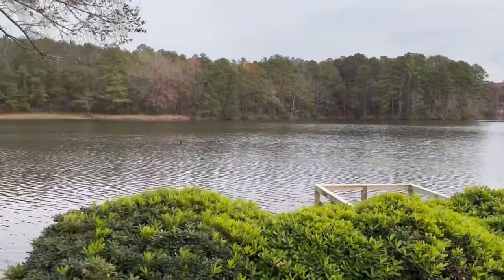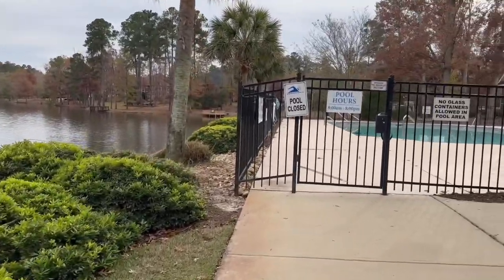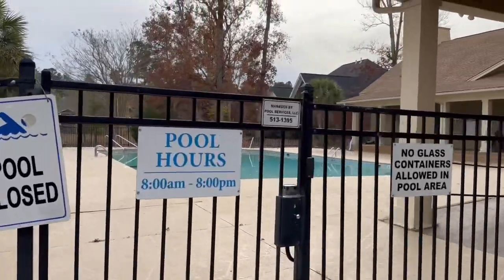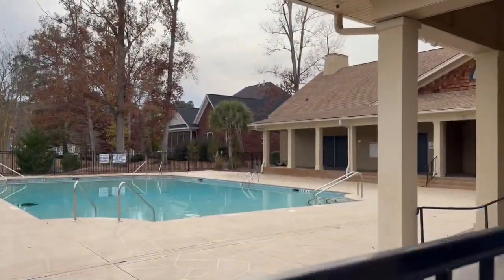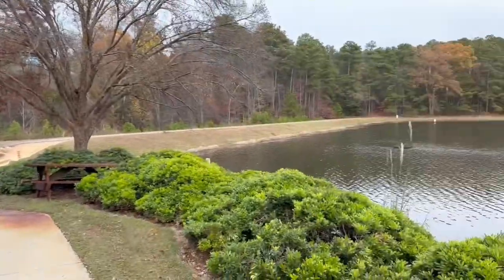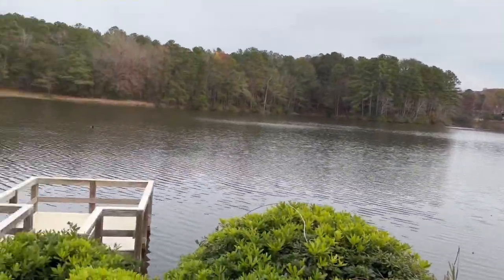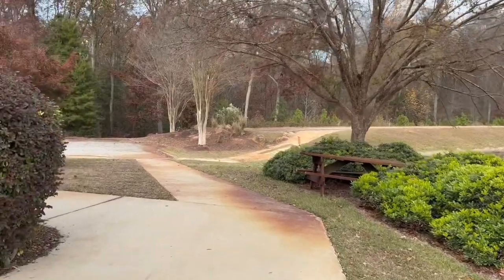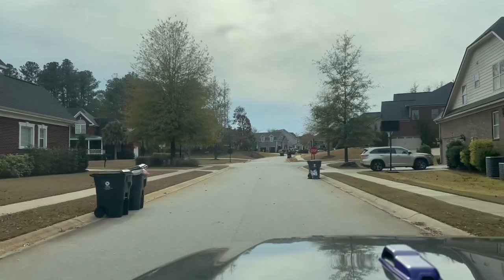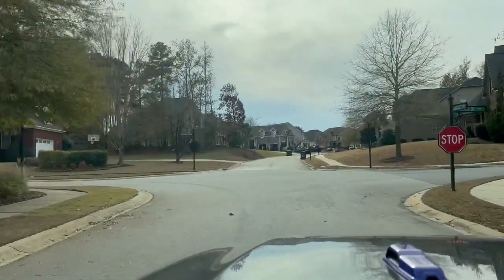And currently the HOA fee is only $600 a year. Now, granted, depending on when you're watching this, HOA fees are subject to change, but that is a lot of amenities for $600 a year. And I mean, you have the pool overlooking the pond. Like, it is absolutely beautiful over here. So if you're looking for a neighborhood with a lot to do and a lot to see, this may be that neighborhood for you.